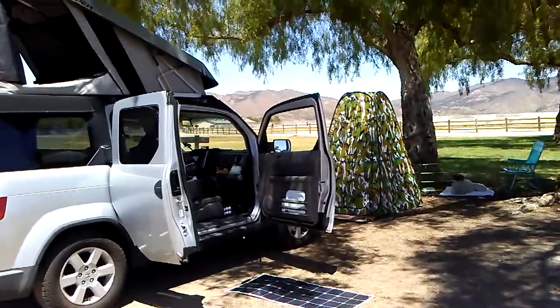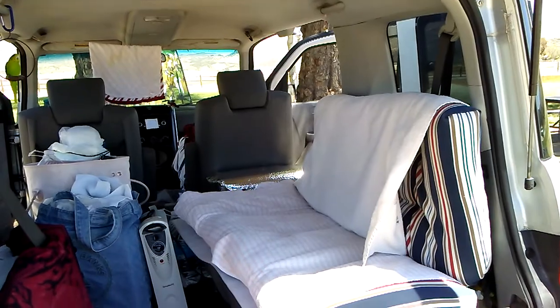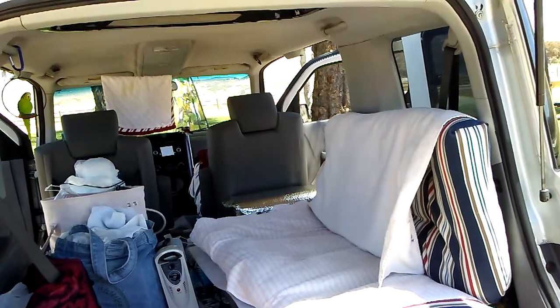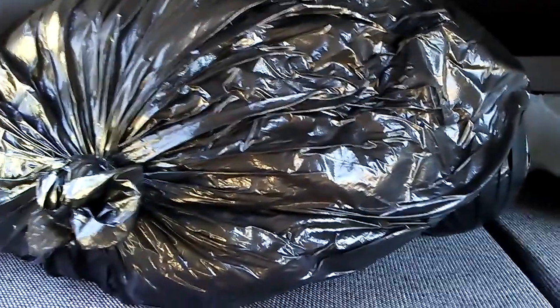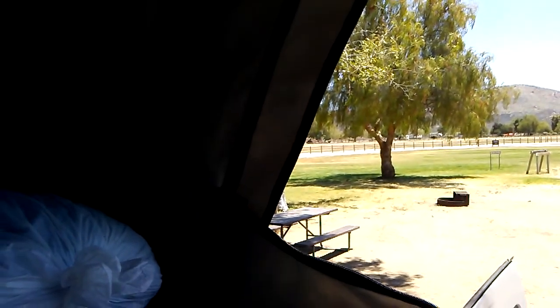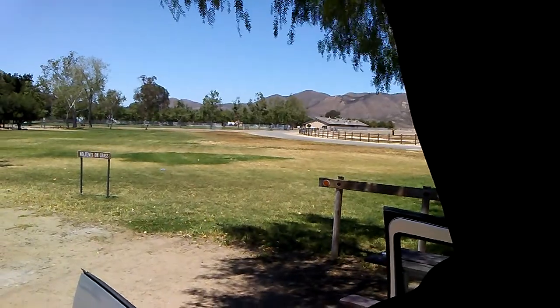Let's walk over here. Here's the couch. I can lounge in the day. Here's the bed and the bed rolls where I can sleep tonight. The view from the penthouse.